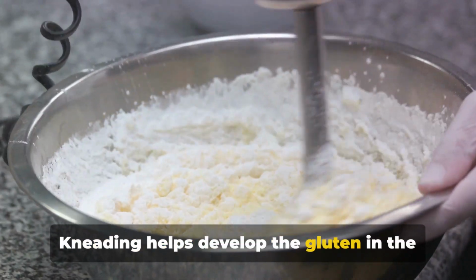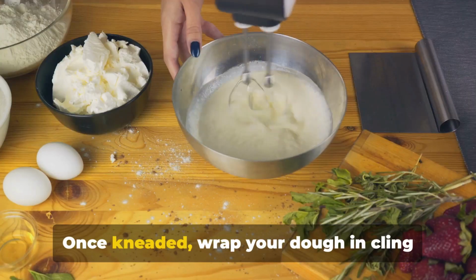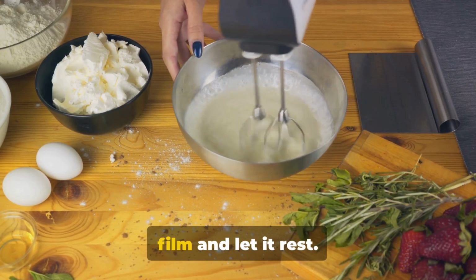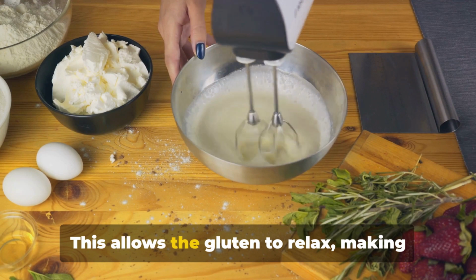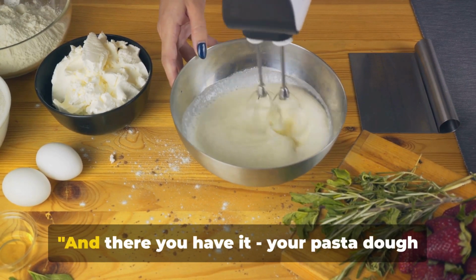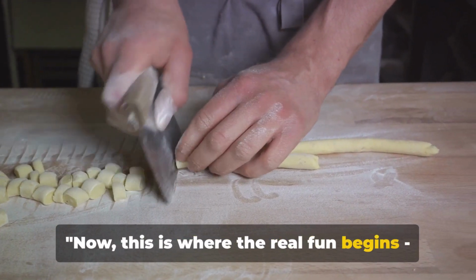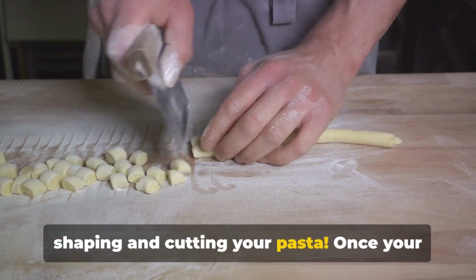Kneading helps develop the gluten in the flour, which gives your pasta its signature bite. Once kneaded, wrap your dough in cling film and let it rest. This allows the gluten to relax, making the dough easier to shape later on. And there you have it. Your pasta dough is ready for the next step. Now this is where the real fun begins. Shaping and cutting your pasta.